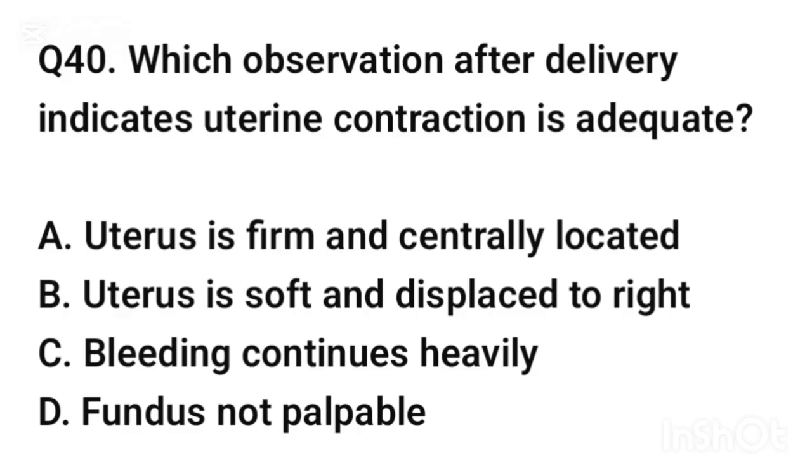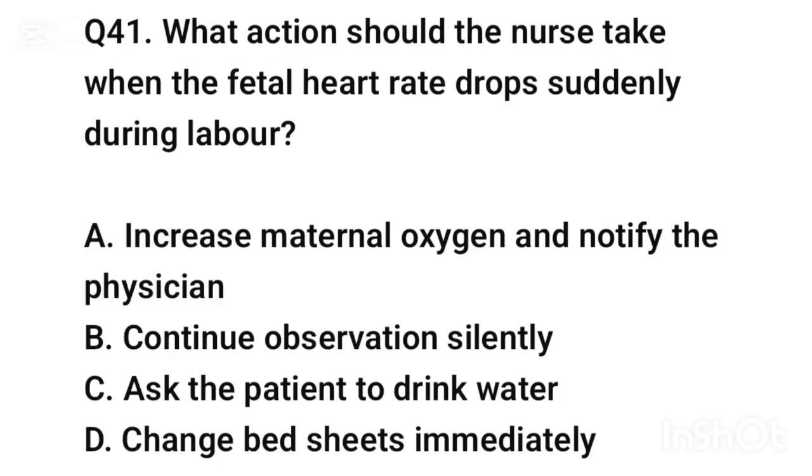Question number 40. Which observation after delivery indicates uterine contraction is adequate? The correct answer is option A, uterus is firm and centrally located. Question number 41. What action should the nurse take when the fetal heart rate drops suddenly during labor? The correct answer is option A, increase maternal oxygen and notify the physician.